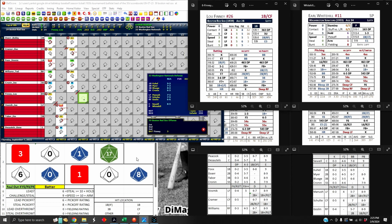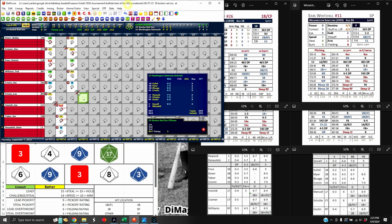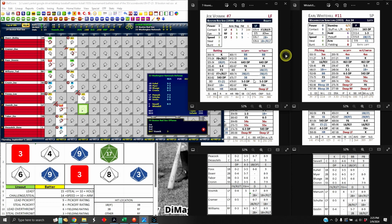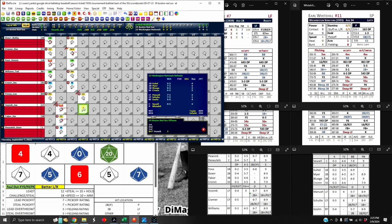Whitehill faces Finney to lead off the 4th inning here. 3:49. And that is a line out to the 3rd baseman. Line out there to Bluidge at 3rd for out number 1. Whenever there's a 9 here, that makes it a line out, by the way. Vosmick steps in. 4:40. And 440 is going to be a ground out to short. Routine play here. Cronin over to Kuehl for out number 2.